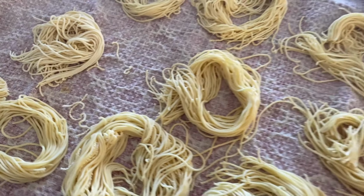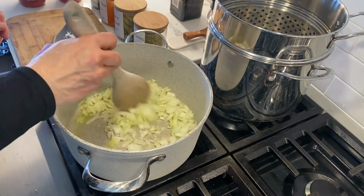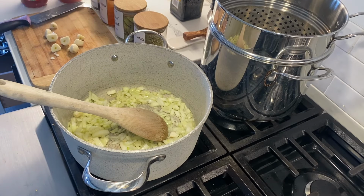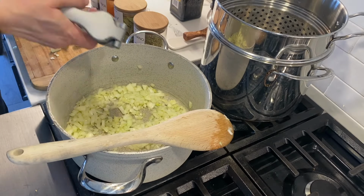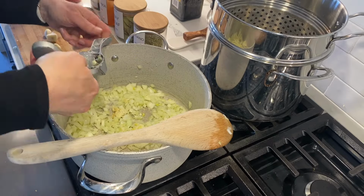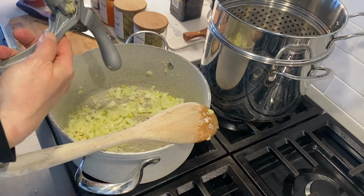And water. That's all that's in the pasta. So to make the sauce, I'm going to saute my onions first, and once they are translucent, I'm going to get my garlic ready. I do cut my garlic and peel it just because it's quite large, and it's a little bit easier to press it through the press. And I'm going to cook that until it's fragrant. And once that is reached, I'm going to add my ground turkey.